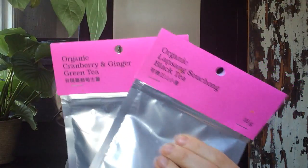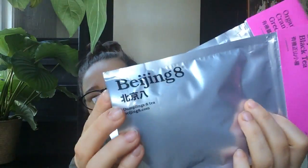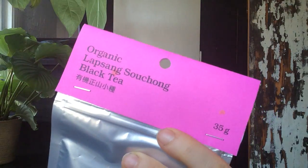And then I have some tips for the best teas. It's this brand. The brand is called Beijing, I think. And they are a chain in Sweden anyways. They do like sushis and dumplings and things. But I do love lapsang souchong.